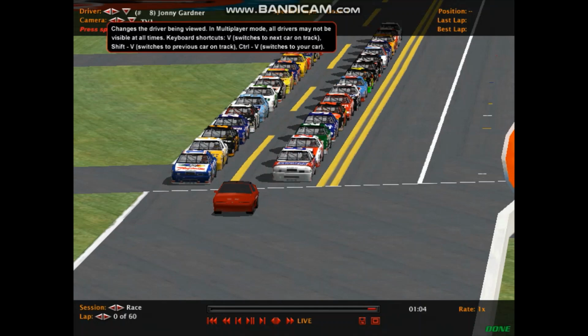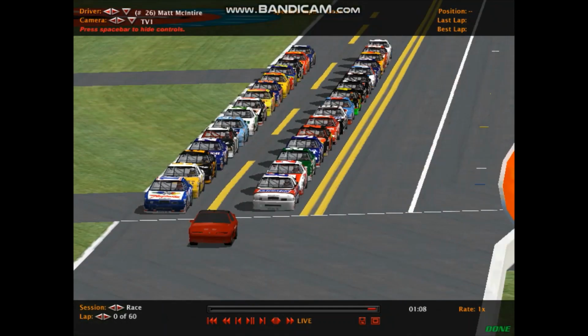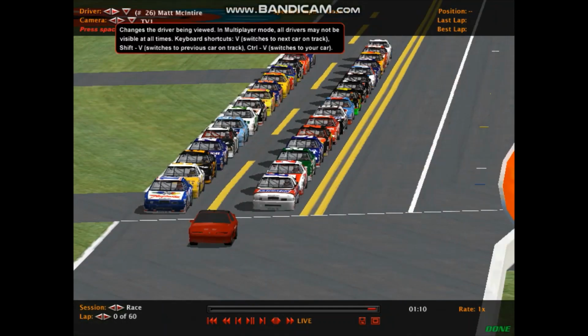Alongside of him is the winner at Texas, Rob Evans. You can bet that's the same car he had from that race at Texas. Second row, he's Quentin Moore in 21, and number 5, Phil Parker.